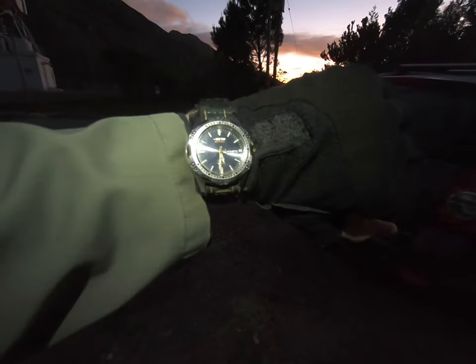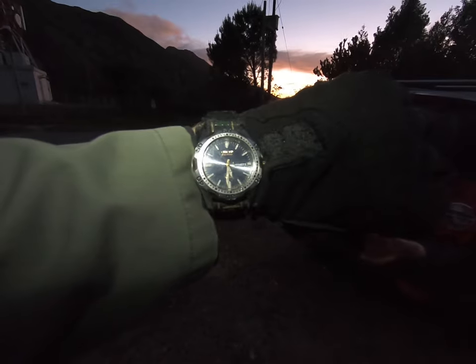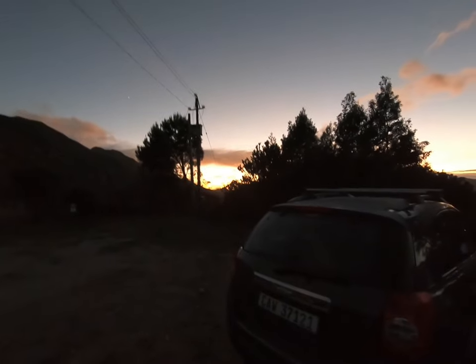Okay, 2023. Where are we? October the 14th. It's Saturday. It's about 5:30 on my watch. Now it's civil twilight, just a bit before sunrise. Sunrise is in about 20 minutes or so.